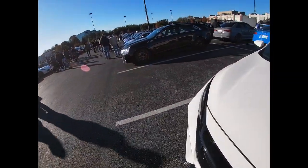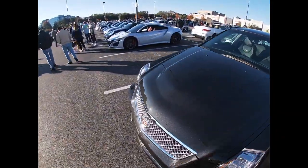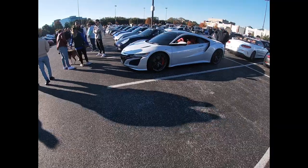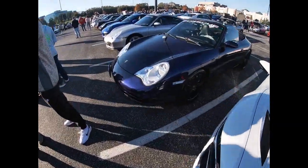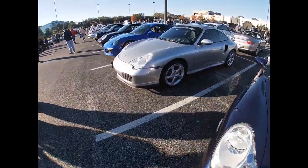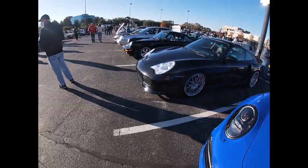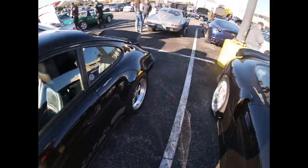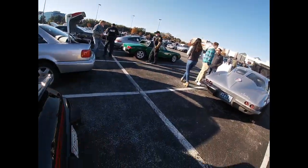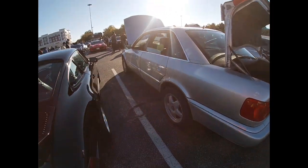Honda Civic. This is really good. There's a lot of Porsches up here. Also an NSX. Good domain. Porsche. Ooh, okay, here's a really good car up here. It's an old Carrera. I think it might be a turbo. Oh no, not turbo, but 3.2 liter, I think.